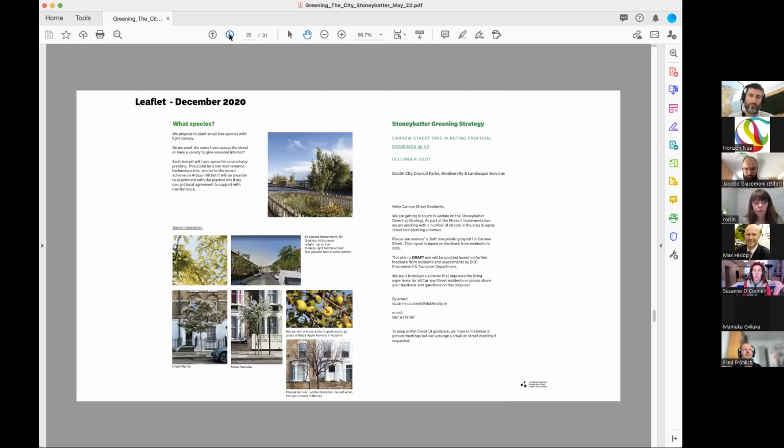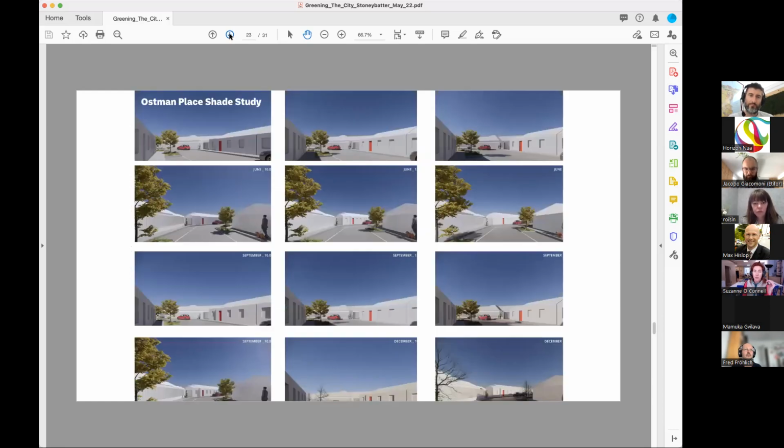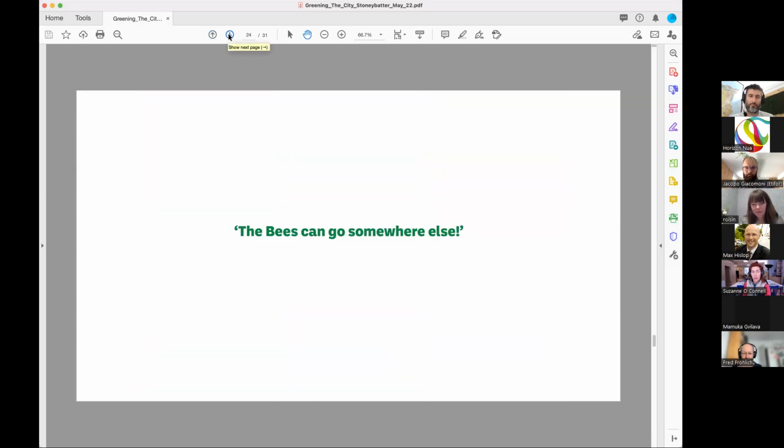Finally, after a year of projects, we then did final leaflet drops to residents to say this is the plan. After that, we still got feedback from residents feeling concerned, and some of them brought them to all of their councillors. They got quite detailed. This was one particular group of residents who were very concerned about shade, so we did shade studies to show them what the influence would be.